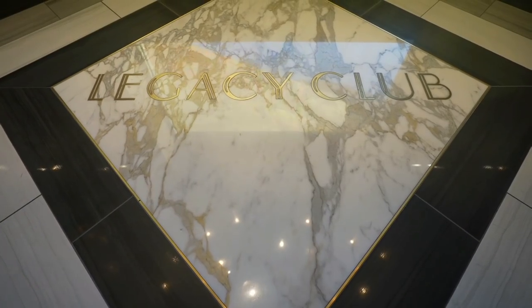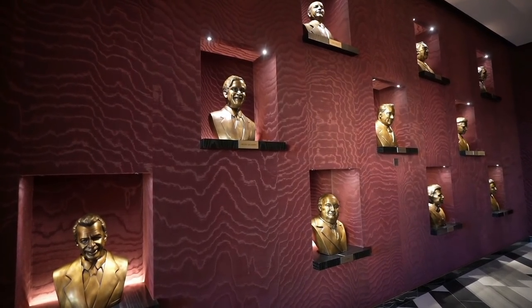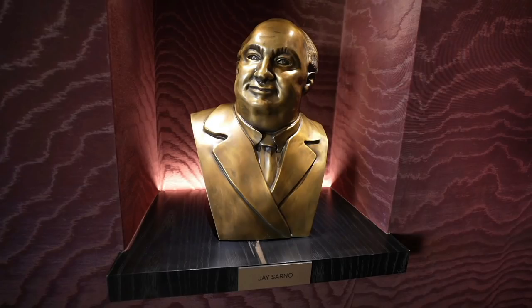So we're starting downtown in the new Circa Hotel. We're on the top floor, which is level 60, and this place right here is called Legacy Club. And no, it's not a club, far from it. It is called Legacy Club because it's a tribute to all the great people that made Vegas what it is today. They do have an indoor area and an outdoor patio that you just have to check out.